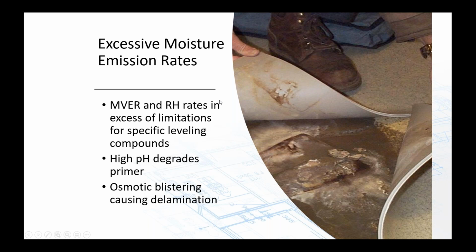This has always been a big issue in the resilient industry and the wood flooring industry. You can have some issues with pH and things like that. Osmotic blistering is kind of a unique scenario, but it can cause big problems. That generally has to do with high levels of salts at the surface that pull water, and that can push an epoxy moisture barrier off the floor.